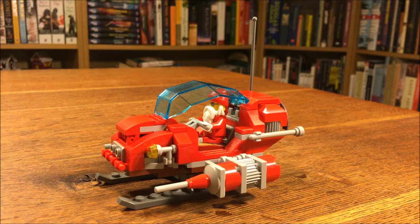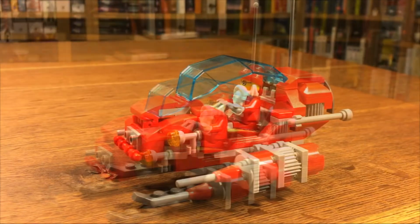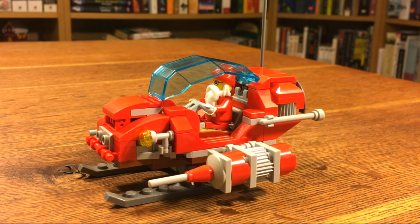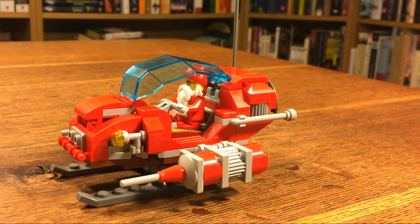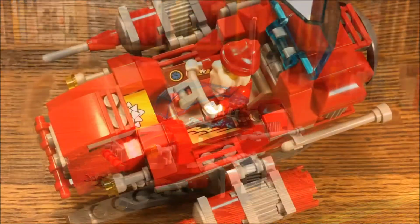This is the jet-powered sleigh of Santa Claus. According to astronomer and astrophysicist Linda Harden, Santa Claus would have to travel at 650 miles per second to be able to reach all children on Christmas Eve. And that's why I built him this rocket-powered sleigh.